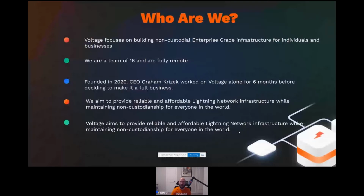So Voltage focuses on building non-custodial enterprise-grade infrastructure for individuals and businesses. The Lightning Network is a layer 2 technology built on top of Bitcoin that enables instant global borderless payments with no chargeback and at any amount, from the very, very microscopic to even larger. Right now, we're a team of 16, and we're all fully remote in the US. Voltage was founded in 2020. Our CEO, Graham, worked on Voltage by himself for 6 months before deciding to make it a full business.